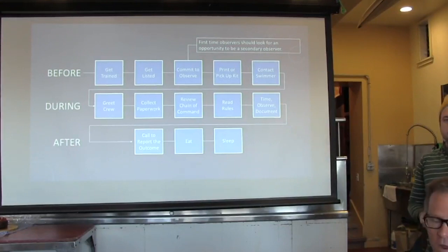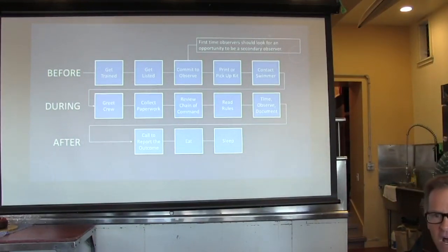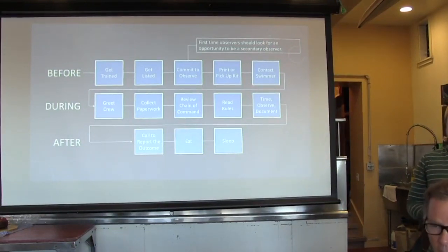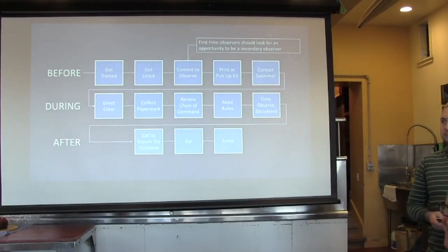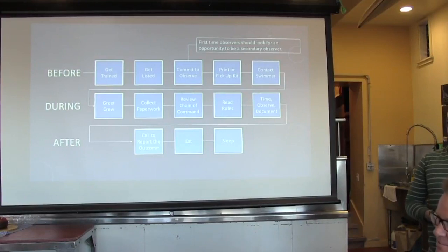So, as Monterey, as we get swims scheduled for the season, we'll probably reach out to you if we're in need of filling slots and ask you if you're interested in observing any of the following swims. Right now we have so few swims that we're not really publishing a huge schedule of swims. We're hoping that changes in the future. Lake Tahoe is a different story. You have a massive number of swims coming down.